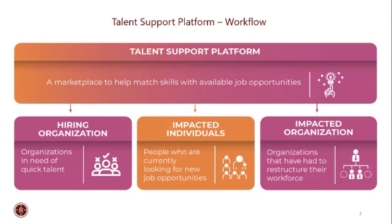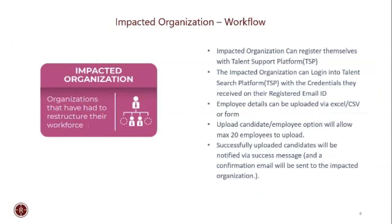Let us start with the first important stakeholder, which is the impacted organization. The impacted organization can register themselves with the Talent Support platform. They can log in to Talent Support Program with the credentials they have received, and upload the employee details of the impacted individuals. It can be a bulk upload as well as an individual upload. The successfully uploaded candidates would be notified via an email containing their credentials so that they can log in to the Talent Support Program. Let me showcase how it works.